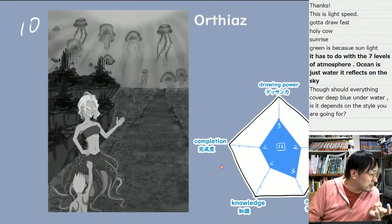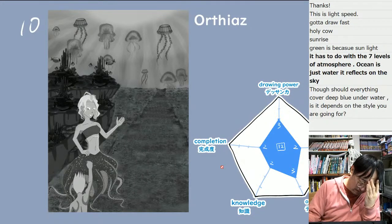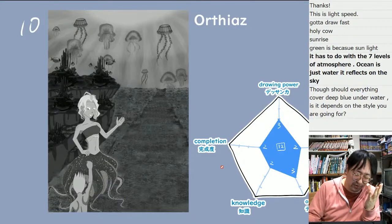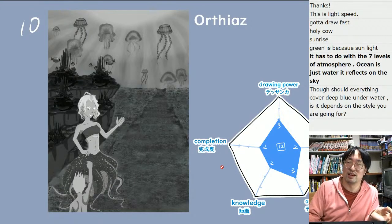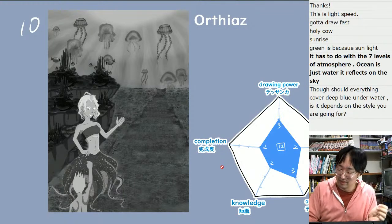Should everything be deep blue underwater? It depends on the style you're going for. I mean, it could be red, it could be green, yellow, whatever. It's just whatever you want, as long as it looks underwater. For example, I was trying to say the poster for the end of Evangelion, but that was actually Red Sea, so it doesn't count.